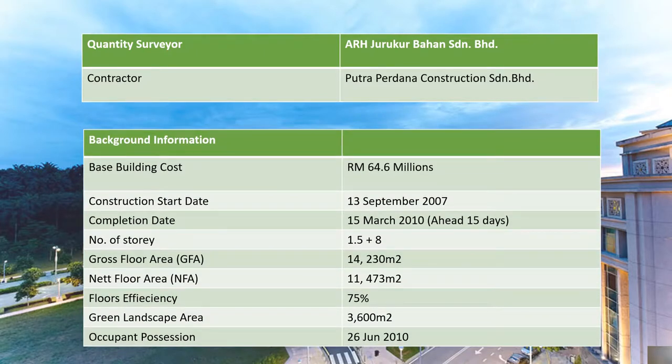Background information about the Suruhanjaya Tenaga: base building cost 64.6 million, construction start date 30 September 2007 and completion date 30 March 2010, achieved in 50 days. Number of storeys 1.5 plus 8 storeys, GFA 40,200 square meters, net floor area 11,473 square meters, floor efficiency 75%, green landscape area 3,600 square meters, and occupied possession 26 June 2010.